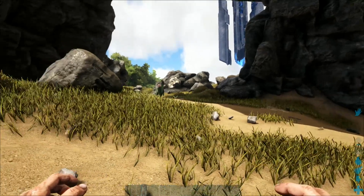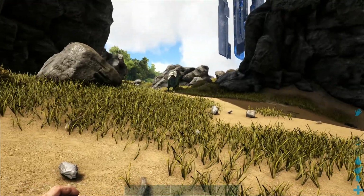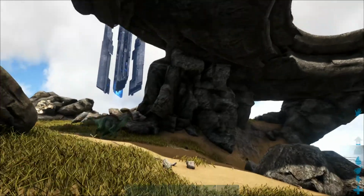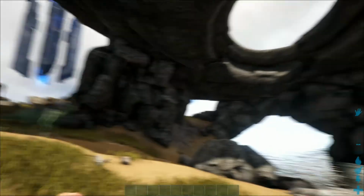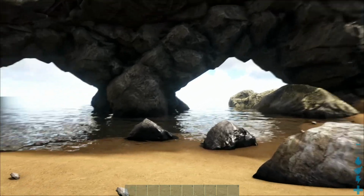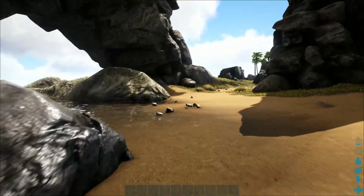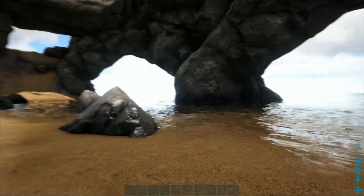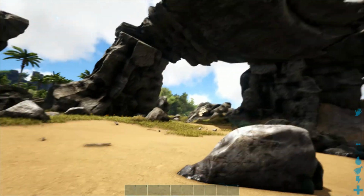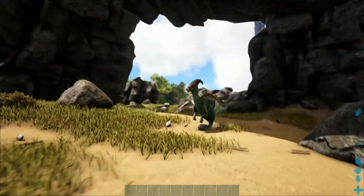Hey guys, and this is ARK Survival Evolved. Everything is turned up to the highest settings. This can be quite a demanding game to run with everything turned up to the highest, and of course at 1440p resolution. I have HDR turned on as well, and the graphics look amazing. This is one of the best looking games I've ever played with Unreal Engine 4 and everything. Quite good actually.